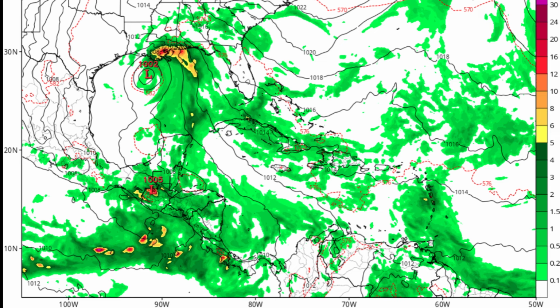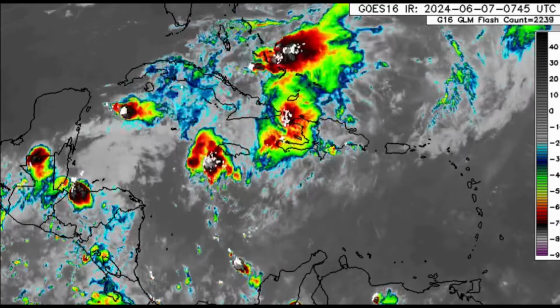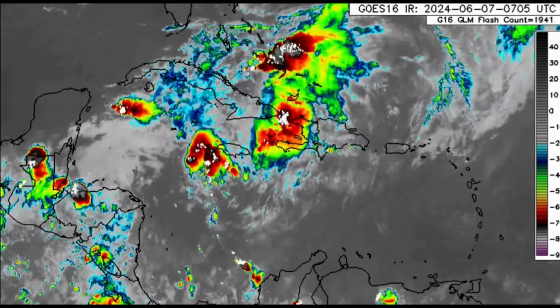There is absolutely no guarantee that we will see development. Of course, as we head into the new week, as time goes by, I'll be keeping you posted, and we'll have a better idea of what could be on the horizon. But point being, we are in the hurricane season, and once we're in the Caribbean, Central America, the Gulf Coast, East Coast, those are the areas typically affected, and thus preparations should be made for potential impacts.